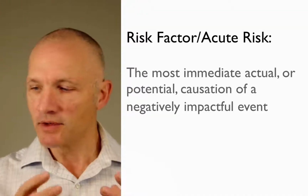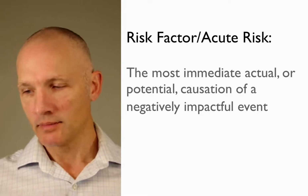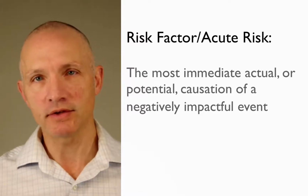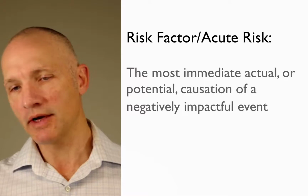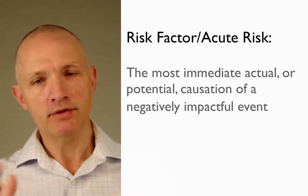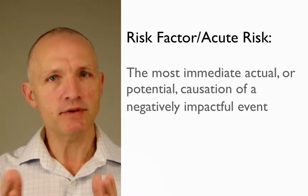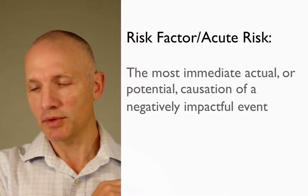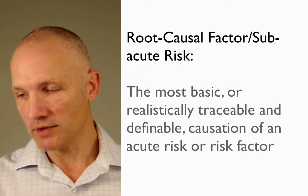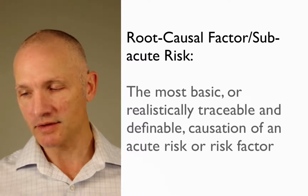So, first of all, within the context of this module, a risk factor or an acute risk is the most immediate actual or potential causation of a negatively impactful event. On one hand, the actual causation is a risk factor. On the other hand, that potential causation is acute risk. So depending on how it's read, depending on context, they're different sides of the same coin, so to speak. And we'll find the same thing with the next definition, subacute risk factors or root causal factors. These as well can be interchangeable terms depending on context.